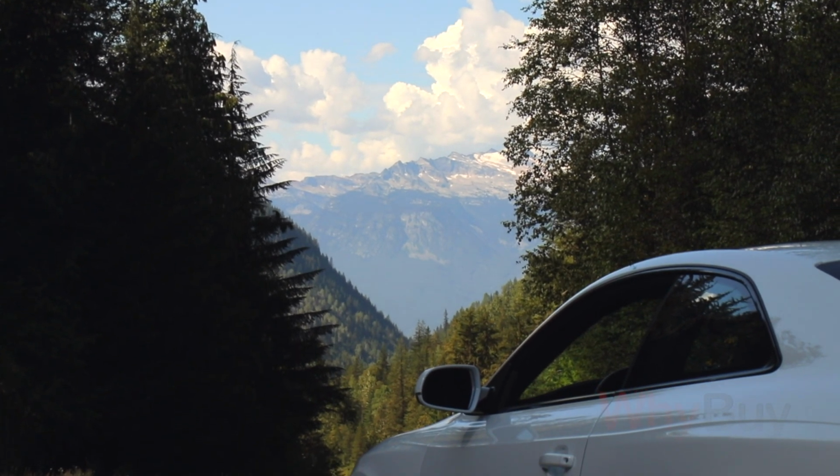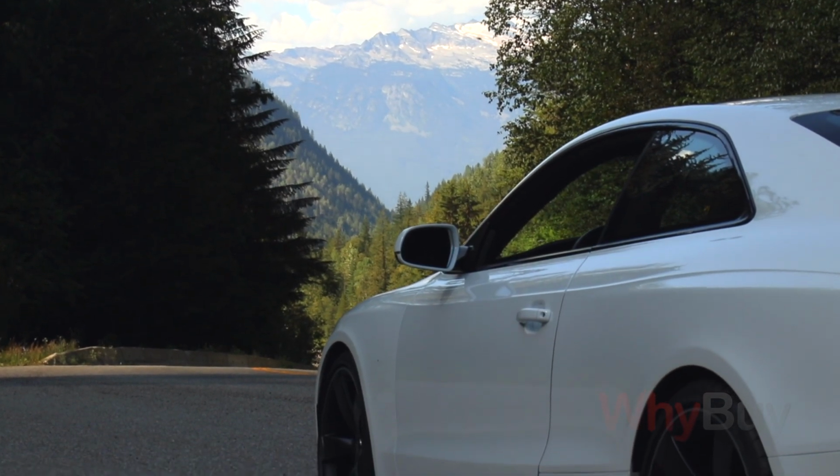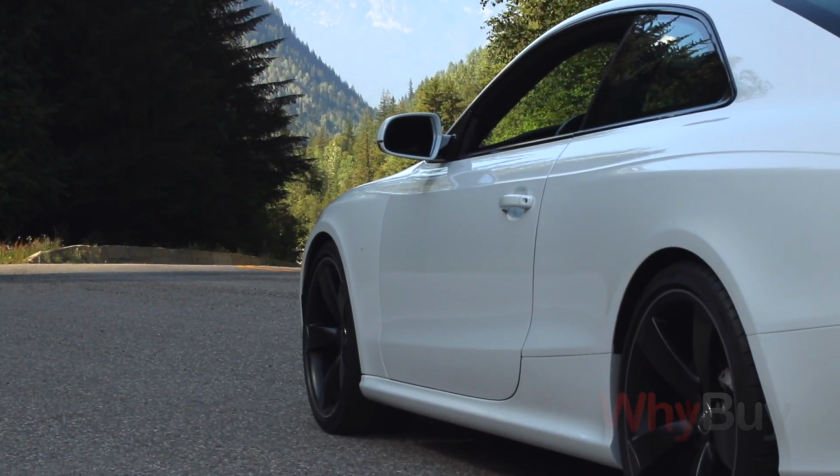When you put the money into buying a car that you really love and admire and want to take care of, why would you risk putting on something that could not only put the car in danger, but also your life? I think that for the extra money it costs to buy a proven, tested, good performance tire versus a cheap knockoff, to save $100 or $200, is it really worth it?